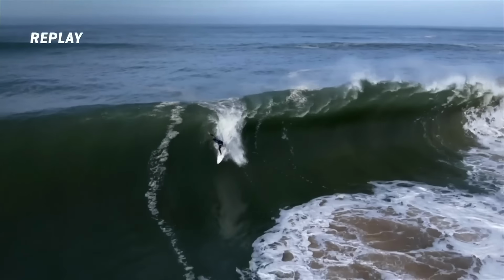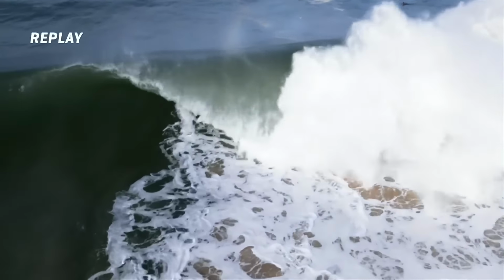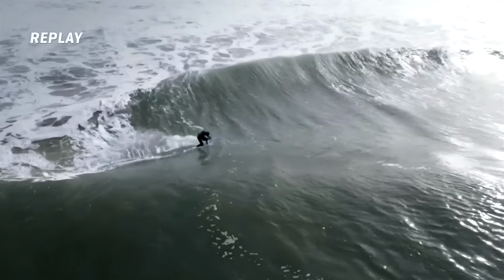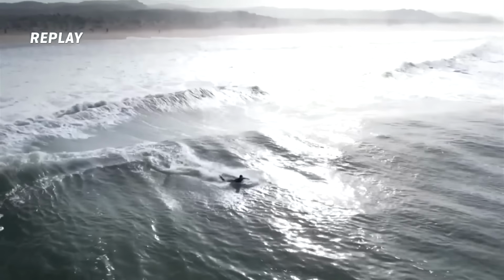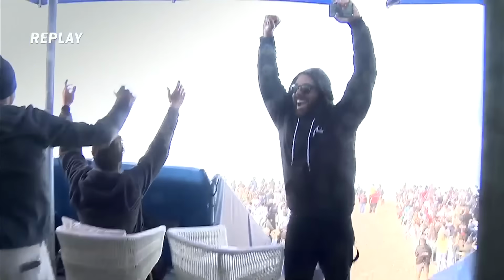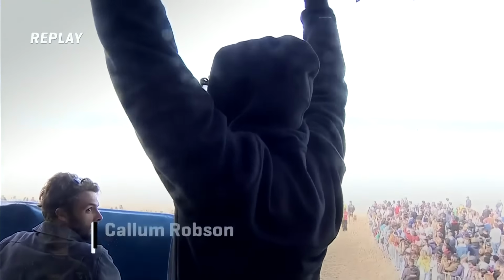It looked like he was going to nosedive, but he somehow managed to press his back foot and just engage those fins and drive through that huge barrel. And amazing spit too, which is an extra bonus for him. Oh, the judges didn't take too long. They know what they're seeing. The Red Bull competitors area, they love it.